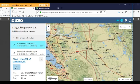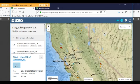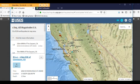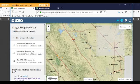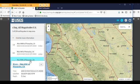Now we've got this one, a 2.4 near Livermore. They have a large Hadron Collider there, by the way, at Livermore, California, in case anybody didn't know. Look it up. Livermore, I just get the creeps when I think about it. I've never been there, but I get the creeps.